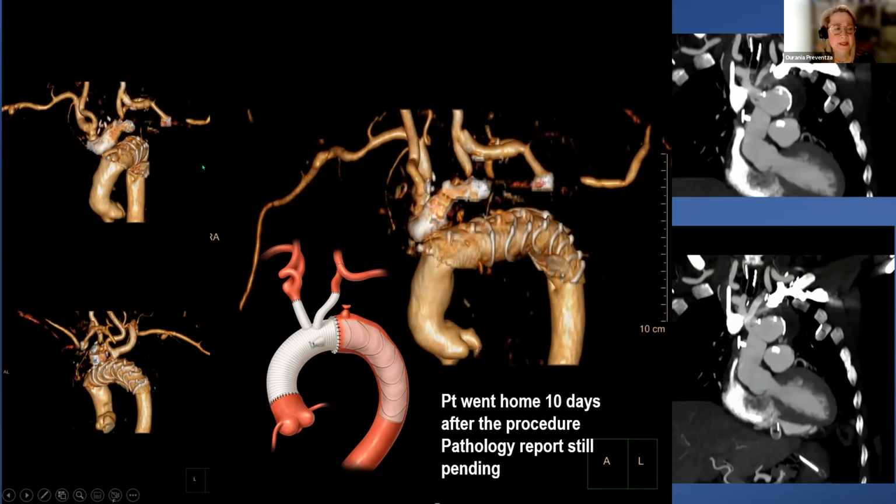She went home last week. The pathology report is still pending. That would be quite interesting to me, especially with all this thick wall that this patient had. We also sent some serology for syphilis, because as people know, all these circular aneurysms are associated with infection. So it will be interesting to see when we have the results.